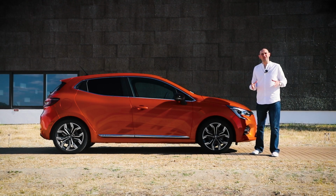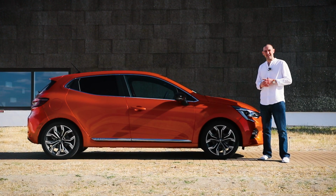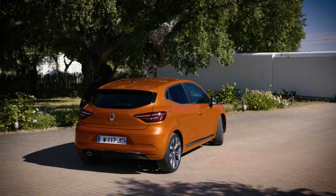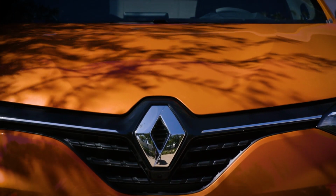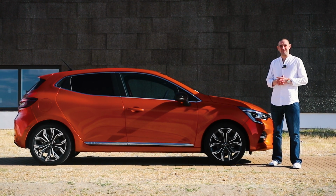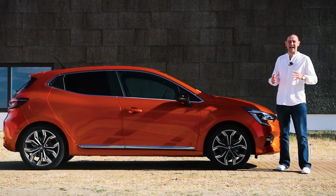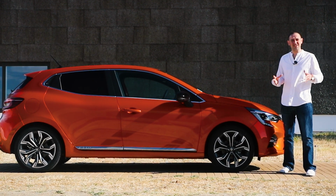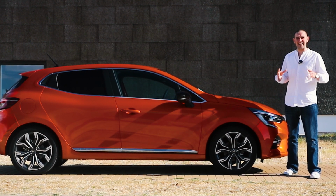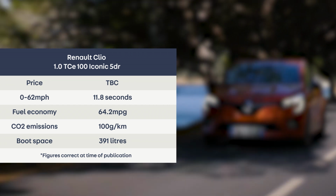So the Clio offers something a little bit different in a very crowded marketplace. It's stylish, it's comfortable, it's pretty nice inside, and for a lot of drivers, that'll be enough. Spec it right, and there's also some very clever technology to be had. We do think pricing is going to be a big factor in how appealing it's going to be, and pricing is one of those things that's yet to be announced. However, if the price is right, Renault could have a rather successful car on its hands.